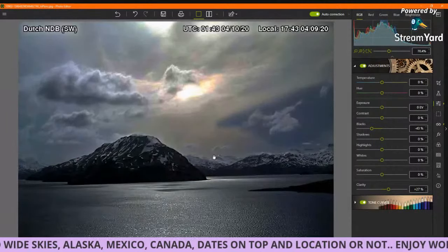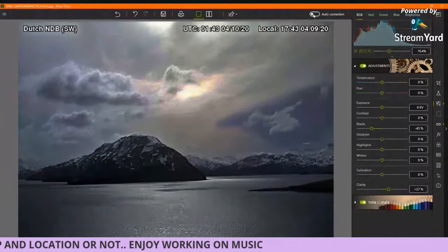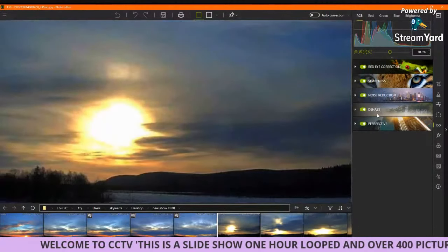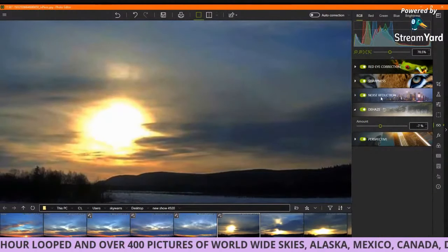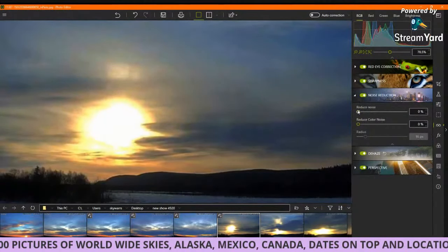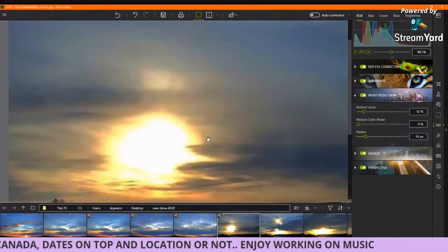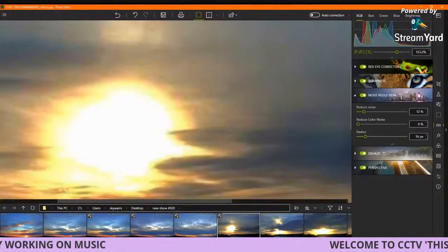The colors are real. Turn autocorrect off. Didn't make much difference. See, autocorrect on. I'll do a little dehazing. I'll smooth it up a little bit. Take the noise off of it. Look at these little jobs right here.